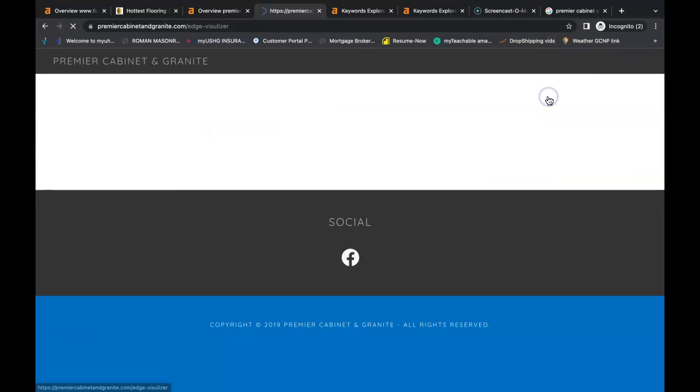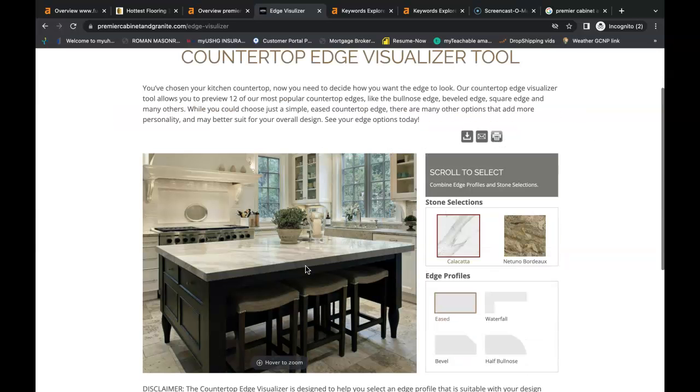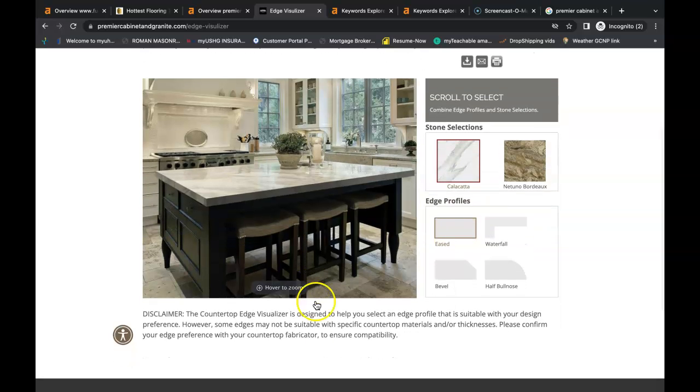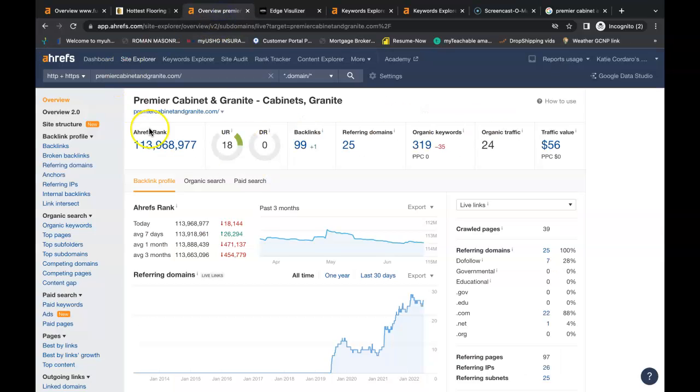However, Google is now leaning more towards quality versus quantity. So they want to see backlinks that are relevant to you. So they want to see backlinks coming from other granite websites or home improvement websites that have links linking people back to your website. Now, Ahrefs also allows us to see what's going on the back end of things.